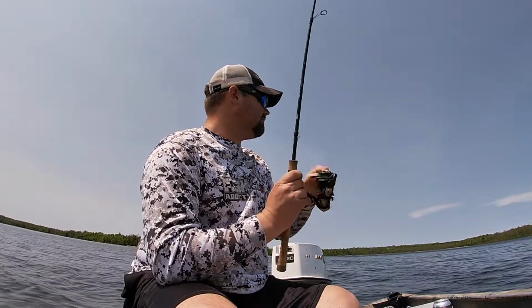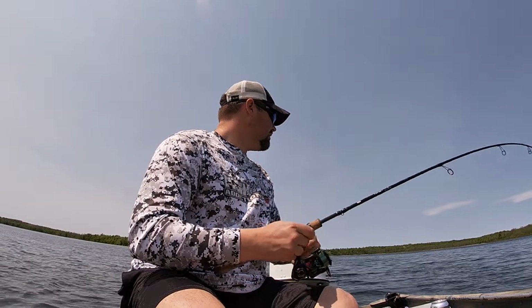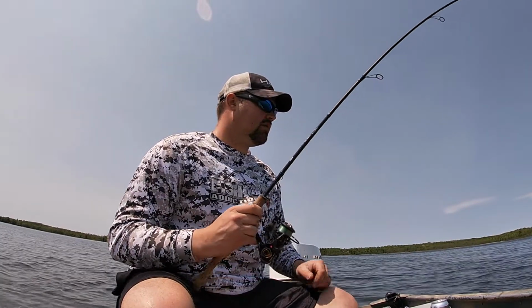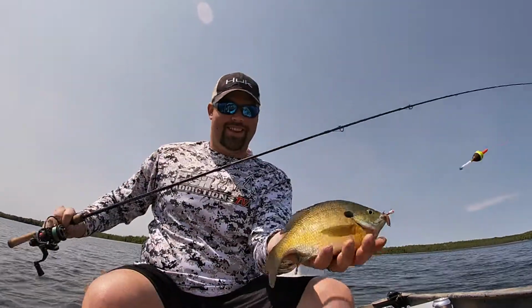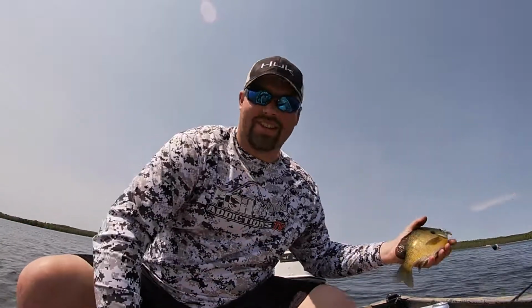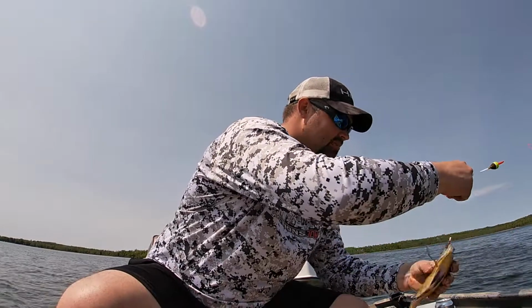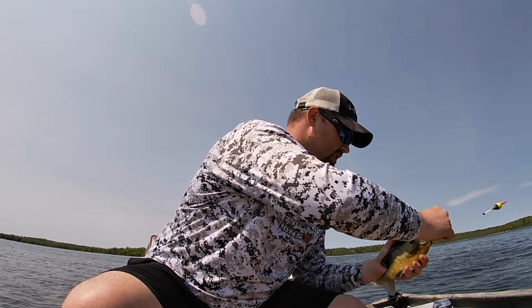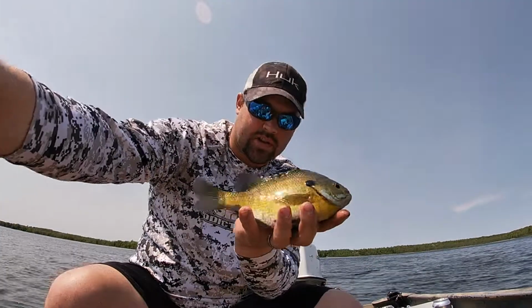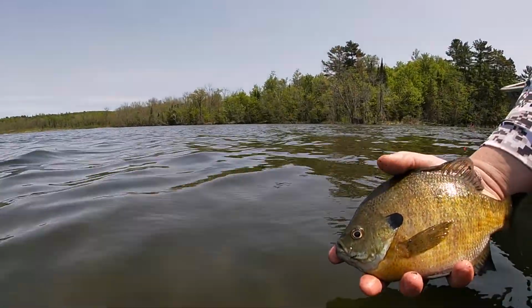What do we got here? It's a better fish. We are getting into some bigger fish now. There's some bigger gills to be had up shallow here. Get a quick picture on that one, then we'll let her go. Heck. All right. Nice plump little gill there. We're gonna get him back.